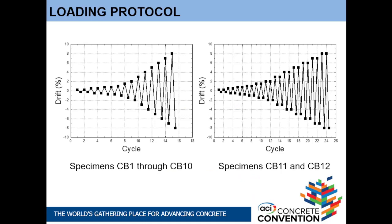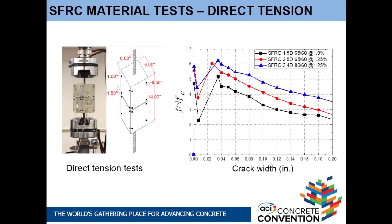We had 2 loading protocols. So for most coupling beams, we had 1 cycle at each drift level. We started with basically 0.25%, and then increased 0.5%, 1%, so on, until failure. And then for the last few specimens, we did 2 cycles at each drift level to evaluate the effect of repeated cycles at each drift and basically stiffness and strength retention during repeated cycles.